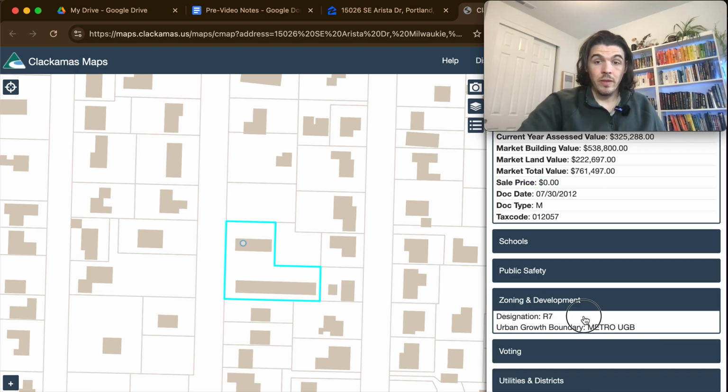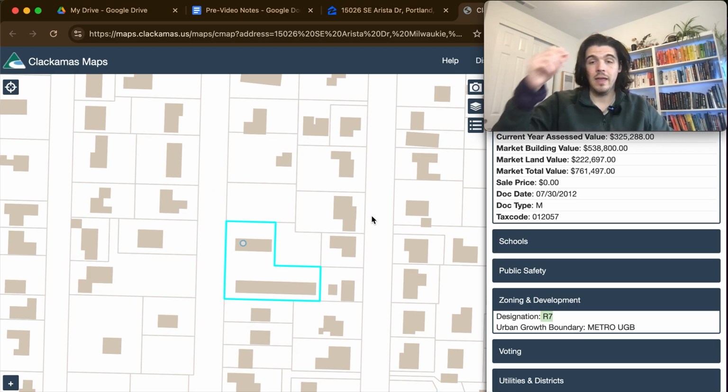Development codes, that's R7. So that means in Clackamas County, R7 is low density residential. This building was constructed before the zoning laws came into effect. So this is what's considered a legal non-conforming use. It's not conforming to the current zone, but it's still allowed. You just can't build another multifamily unit here.